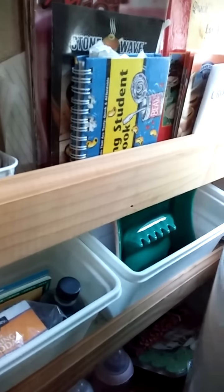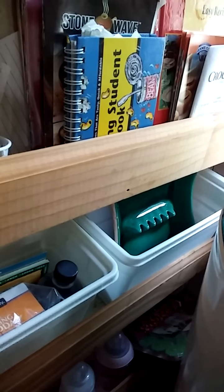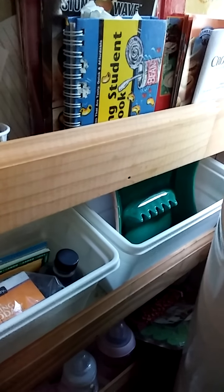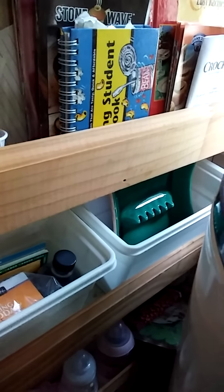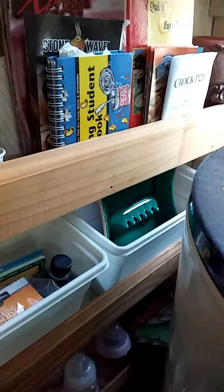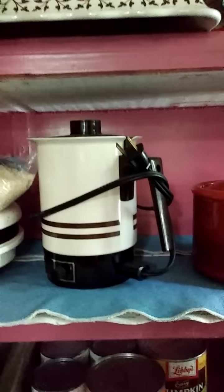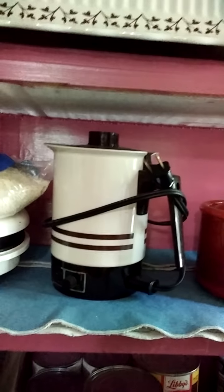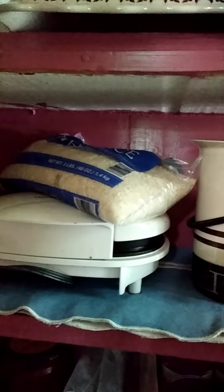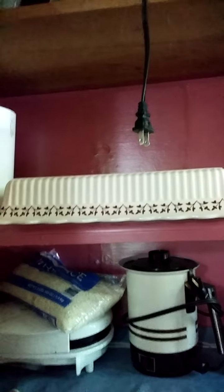It's an old ashtray. I was going to turn it into one of those burners that you can burn incense, but I haven't found any incense that I like yet to use that for, but that's what that is. That's a thrifted item. A little dipping crock pot, a hot pot just for heating water or soups or something. Just a little sandwich maker. This was a thrifted item. It was brand new. It was down here at America's Thrift.